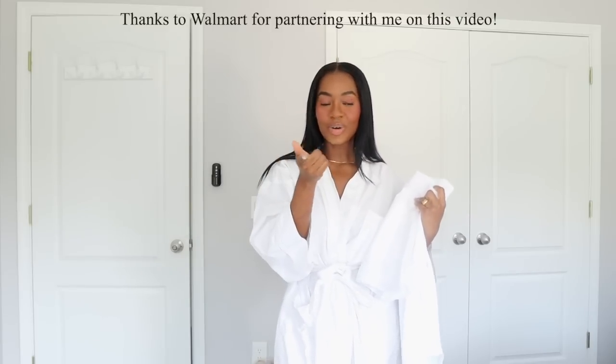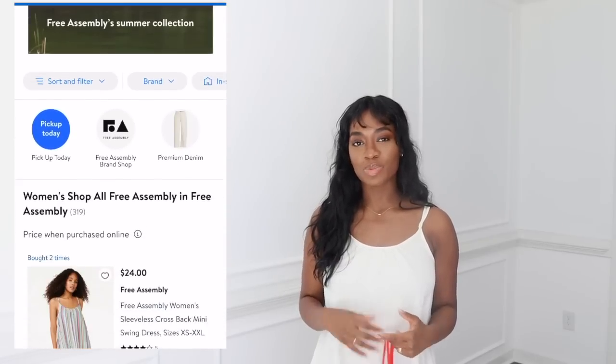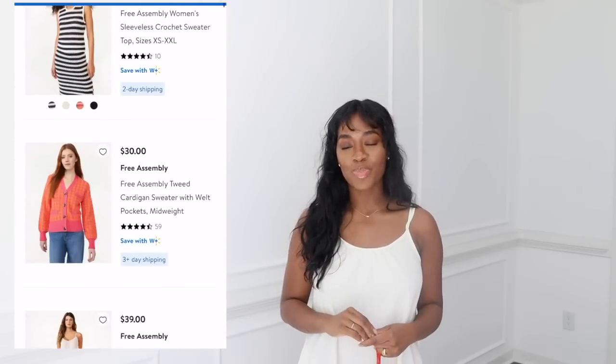The first item I'm gonna be sharing with you is from Free Assembly, which is one of my favorite brands at Walmart. I shop them all the time. I'm actually wearing one of the dresses right now. This dress is very casual, and I also love that it has pockets. Now it's flowy, it's airy, and I can dress this up with a pair of wedge heels or throw on some sandals with a tote bag and call it a beach day.